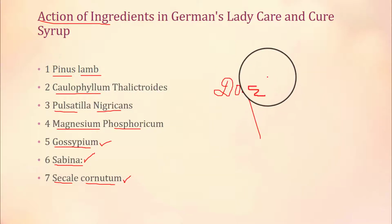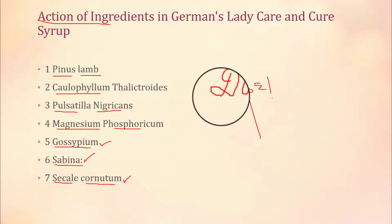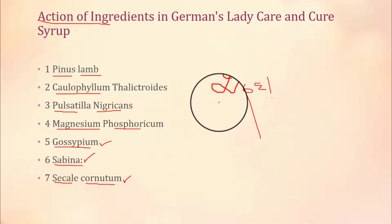Now what are the precautions you have to maintain while taking this Lady Care and Cure syrup? Firstly, this remedy should not be taken during pregnancy. Secondly, avoid eating tobacco or drinking alcohol during the course of the medication. So this was all about the first female tonic.